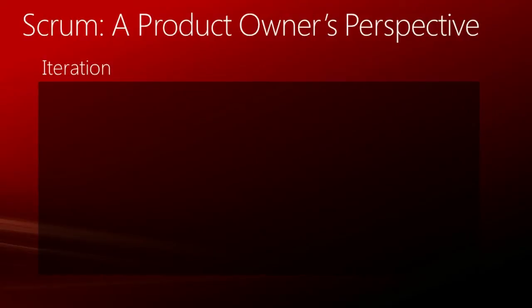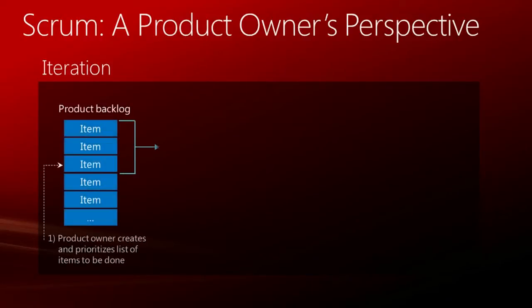Like agile processes in general, Scrum is iterative. As seen by the product owner, each iteration has 4 steps. First, the product owner creates and prioritizes a list of items to be done. This list is called the product backlog, and it contains all of the requirements for the product. It's a dynamic thing, as we'll see. What's on the list will change with each iteration.